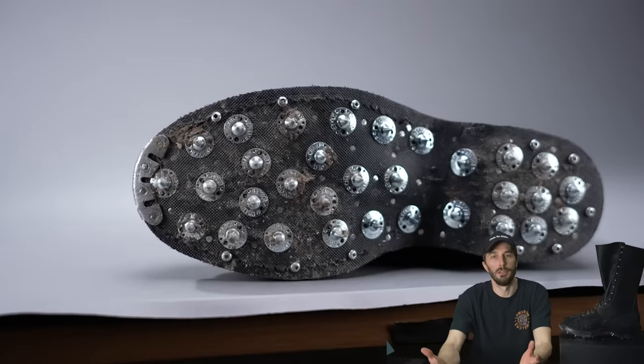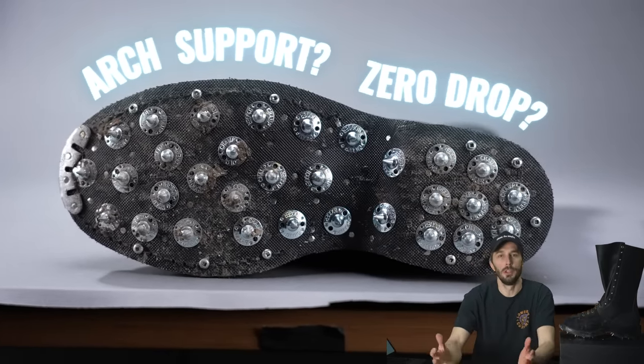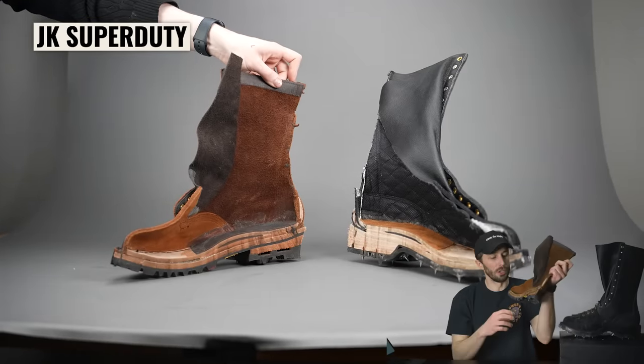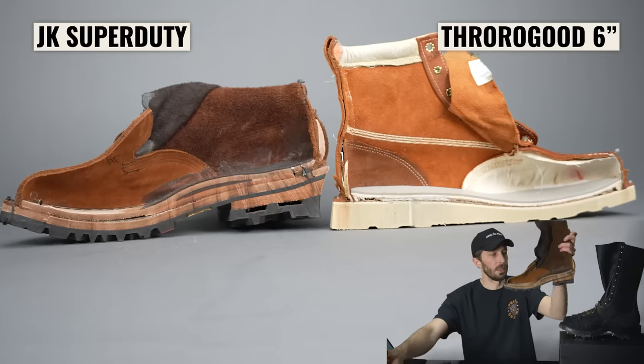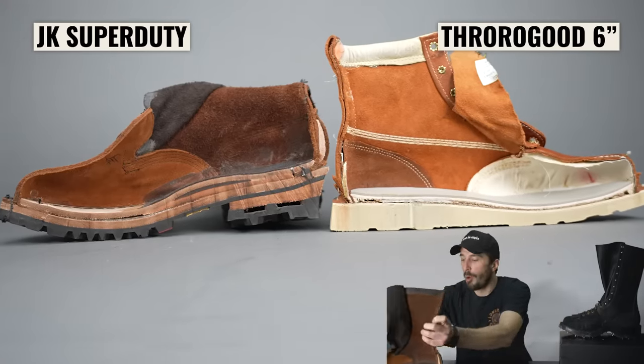Fun little bit. And there's plenty of arguments and counterarguments for arch support, zero drop, all this stuff, but there's ultimately no denying that the Pacific Northwest style has by far the highest and largest arch support out of any boot we've cut apart. Just look at this JK boot that we've cut apart previously compared to a Thorogood. It's quite a bit of difference.